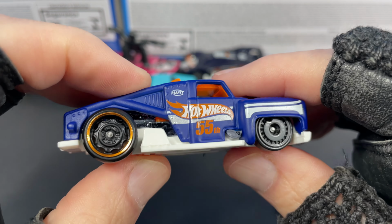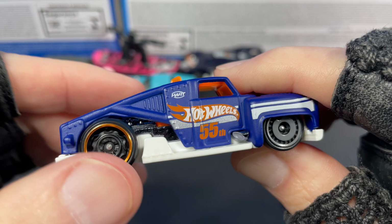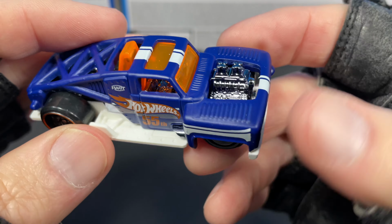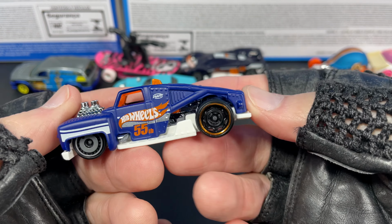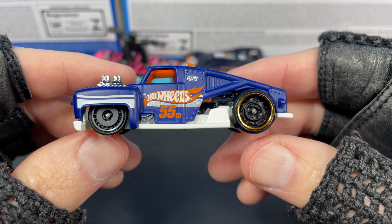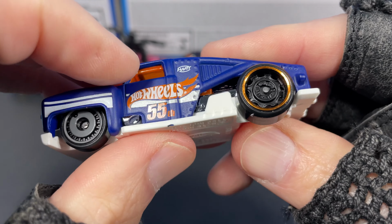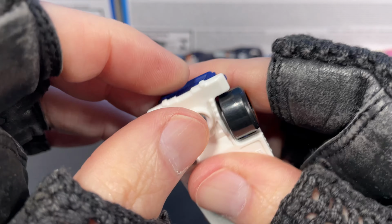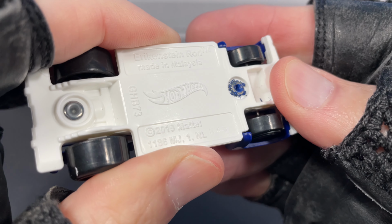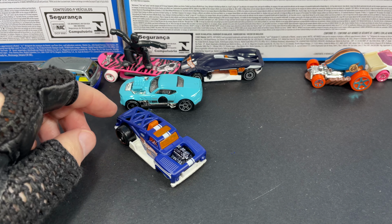We got a little gray disc wheel. We do have the chrome stripe on there. And it is like that spiderweb look of a wheel. There's the engine and the black chrome. Looks so cool. The Erickenstein rod. Man, what a contraption. Look at this. Wow. It does have a metal base. Or is it plastic? Feels like metal, but it might be plastic. I don't know. Yeah, I think it's metal. There it goes. Erickenstein rod.